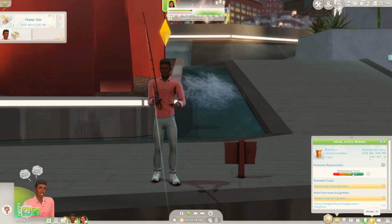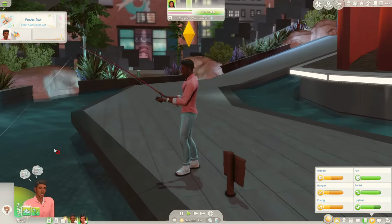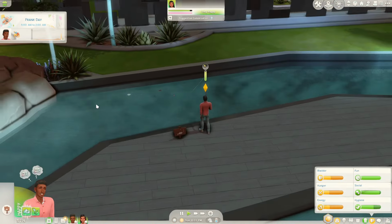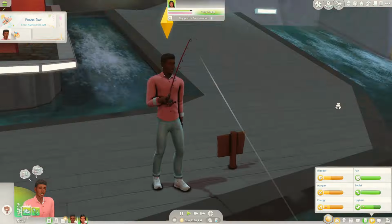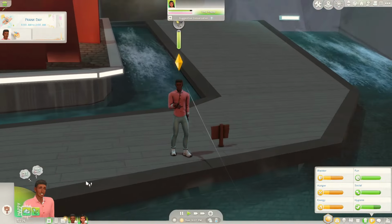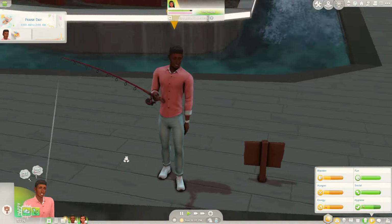My man was out and about. We still need to discuss neighborhood changes with one other Sim, y'all. I don't know if we're going to be able to do it. Hopefully, people are out in the neighborhood, but we'll see. But we got to get him home so he can take care of his needs. We got to get him home, get him fed, okay?